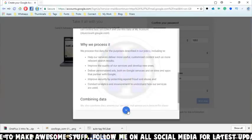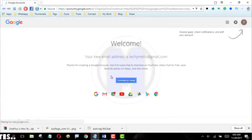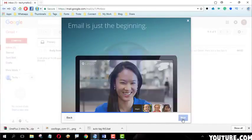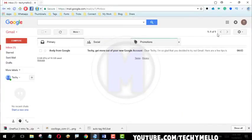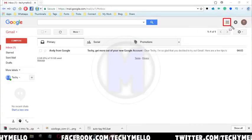Now click on Next. If you are lucky enough, Google won't ask for phone number verification, but in rare cases they might ask for phone number verification. But I got around it. I am very lucky. Now click that Continue button. Click that Next button till it breaks. Now the Google account is made.